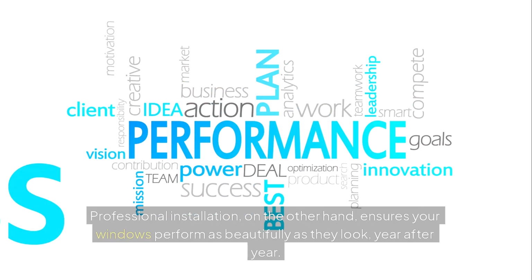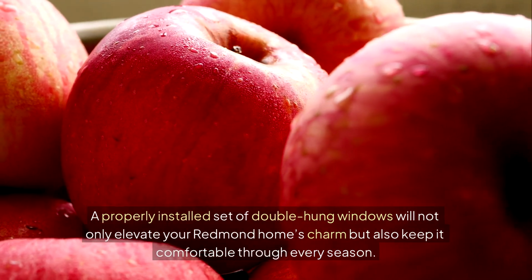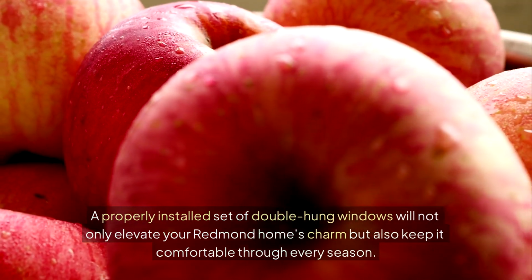If you want efficiency, durability, and peace of mind, trust the experts. A properly installed set of double-hung windows will not only elevate your Redmond home's charm but also keep it comfortable through every season.